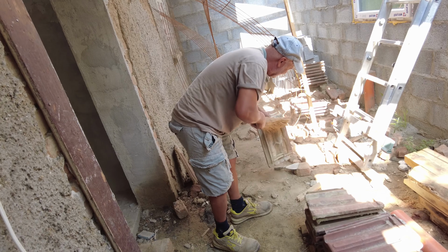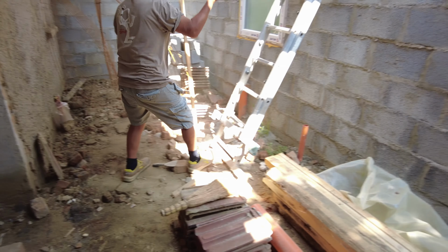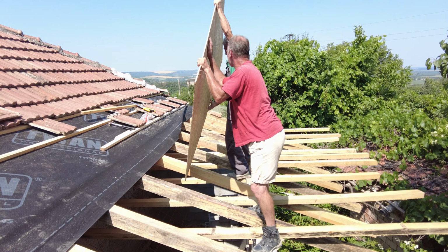Gensho's new job here is cleaning off the second-hand tiles and handing them up to Terry as the roof work continues. And thanks to Davey for going up a ladder to film them actually on the roof.